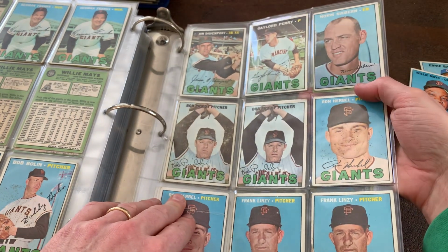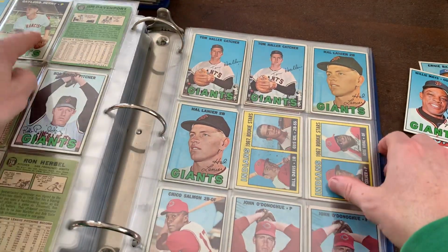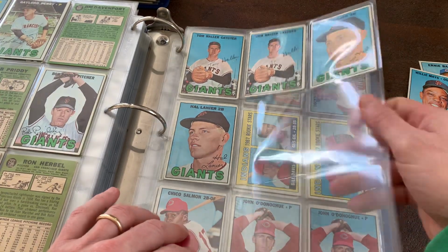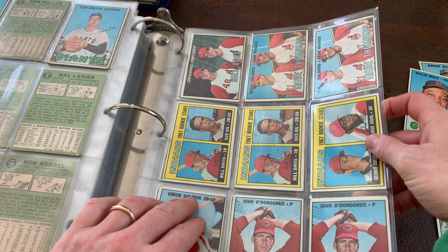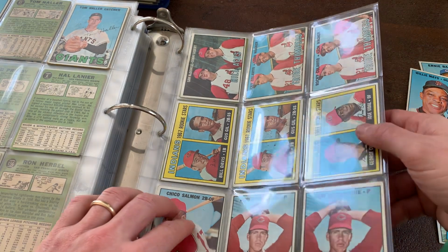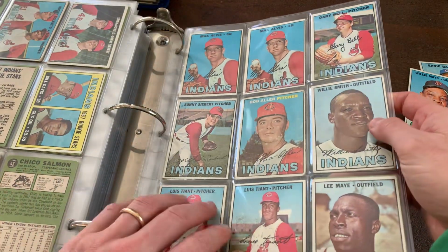That's an okay one. You got one on the backside there of him as well, over here in the corner, so not bad. I mean, if I was really looking to get everything great, I'd probably pull that one to look at it, but for me, it's not worth looking at every single one for grading. I just want to show some of the bigger name stars for you guys so you guys can see it.